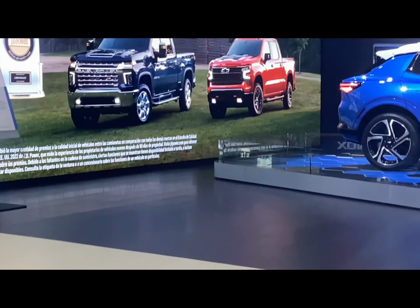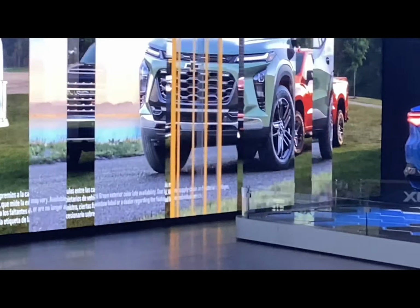Look, that truck over there. See these two? Well, not these two. The one on the right.